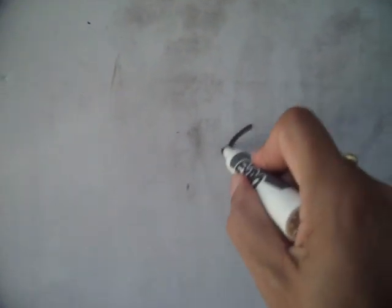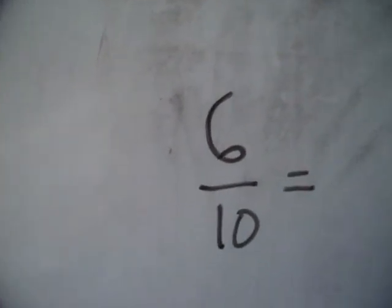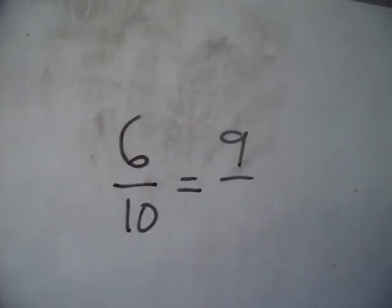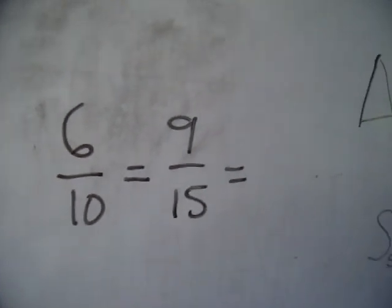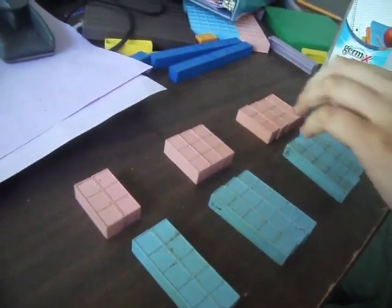Alright, so here I'm just going to write down using my symbols. 6 to 10. 6 to 10. 6 to 10. 9 is the same thing as? 9 is the same thing as 9 to 15. 9 to 15, and what's the last one? Is 20 to 24. Wait a minute, how many is there? Sorry. And how do you get 24 counting by 5s anyway? Oh, sorry. That's 20.